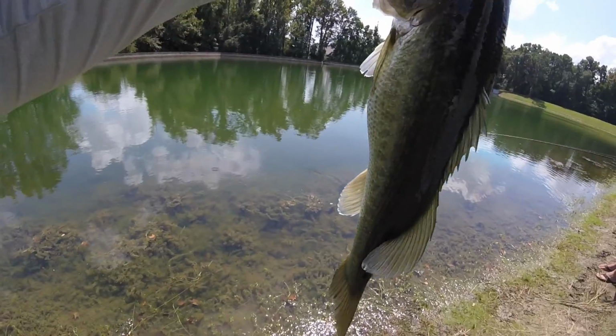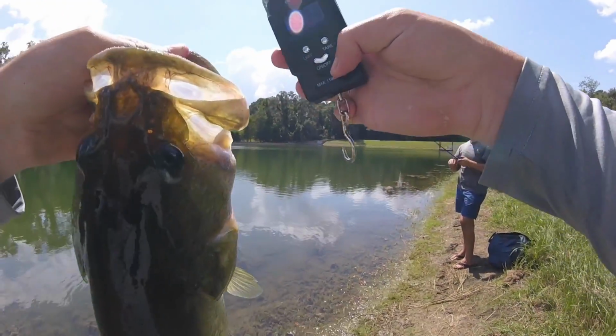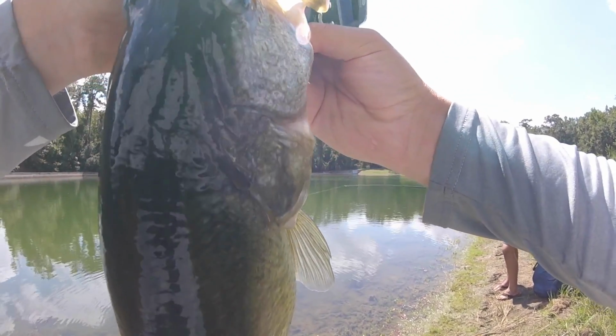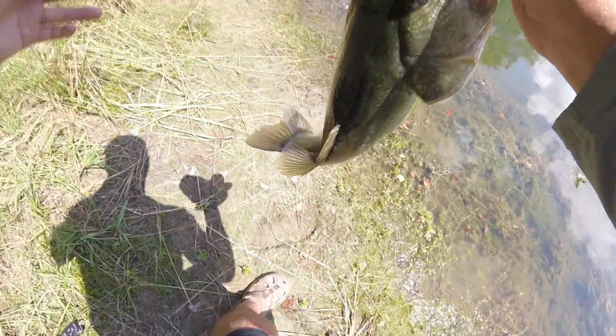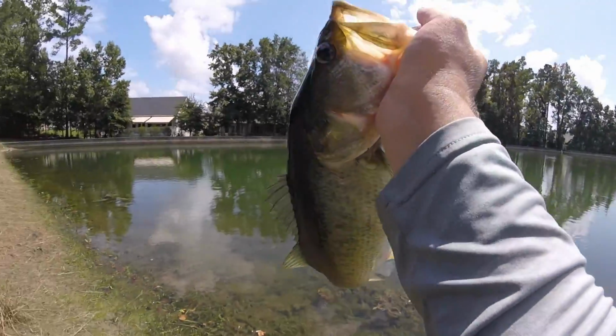Now that I actually have a scale, folks, we're going to keep on weighing these fish. It might get annoying, but I know a lot of you like to see me weigh the fish because you don't believe me when I say a fish is 4 pounds. So you guys ready? Watch this. He's going to be right around that 4 pound range. 4.09. Locked on 4.09 pounds. That's a freaking donkey. Well, heck yeah, folks. A 4.09 pounder. I will take a 4 pounder any day.